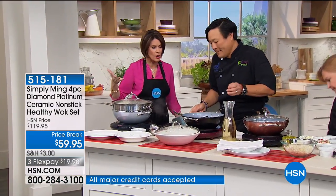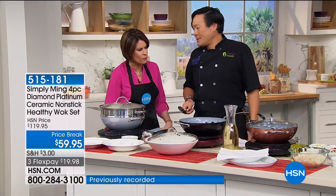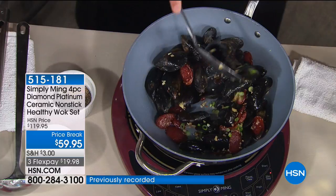What is the capacity of the wok? Three? Four quarts? I think it's four quarts. It's gotta be four quarts. Yeah, I mean, this is a whole pound of mussels.